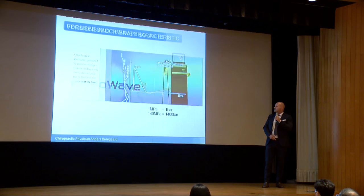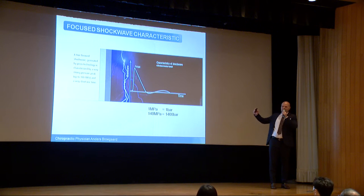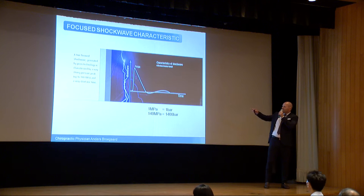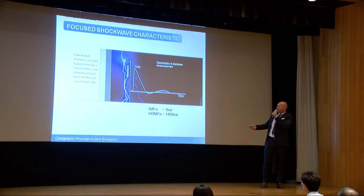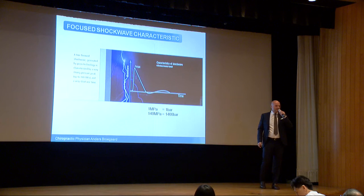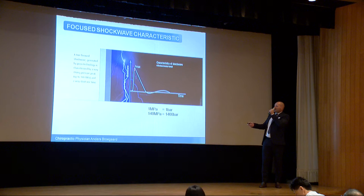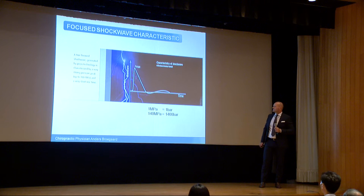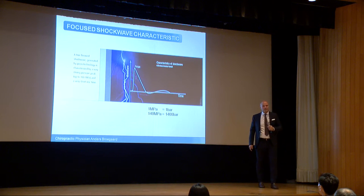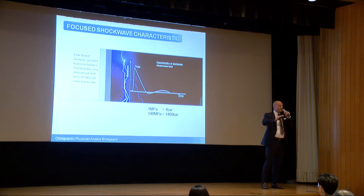So I'm going to talk about this monster here today. The waves that piezoelectric apparatus actually make are characterized by a very high pressure force. And they have a very short rise time and a very short fall time again. So this wave pattern, this shock wave, is different from other manufacturers.